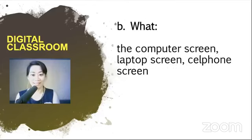Okay, next is what do we use to access the digital classroom? Okay, so we have the computer, and what is the computer?